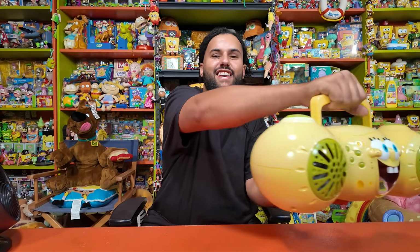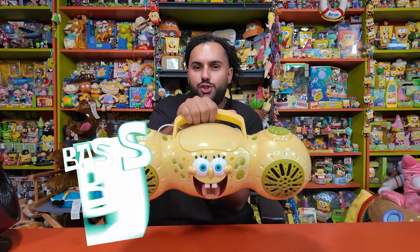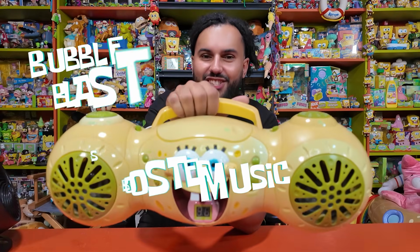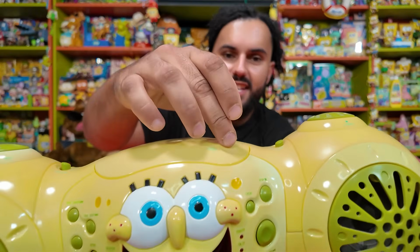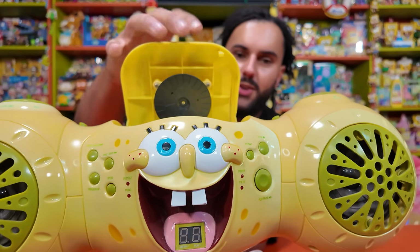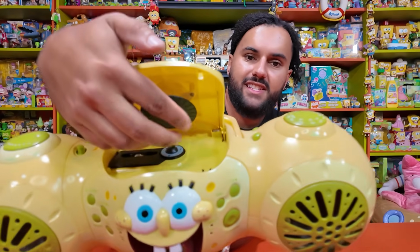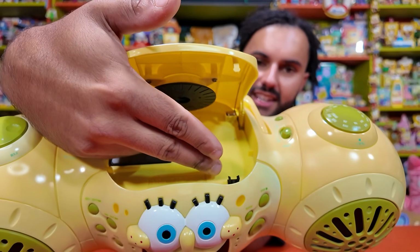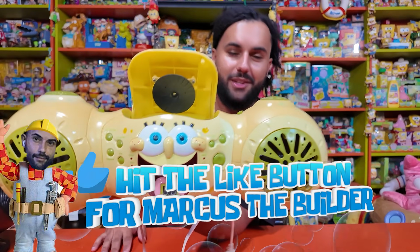Number 1 is an item you've never seen before, and that is this right here, the SpongeBob bass boosted music bubble blaster. And this, guys, I did not feature on the channel because I actually found it one day out on the hunt, but it was broken. So right here where the disc pops open, this whole hinge was broken. So I actually had to replace one of the back pieces here, and this little clamp thing that locks onto the top. It was super easy to fix, and I was really proud of myself.